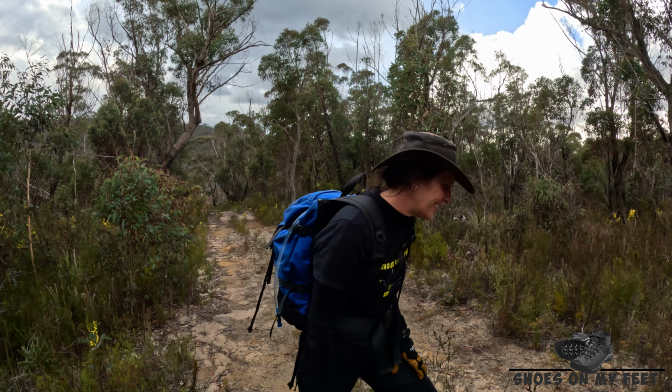About 5 minutes from the car and we've already hit the creek. This canyon is very short from this point, only about 265 metres, so probably more of a canyonette than a canyon. Right now though, we're going to enter the creek and head downstream.